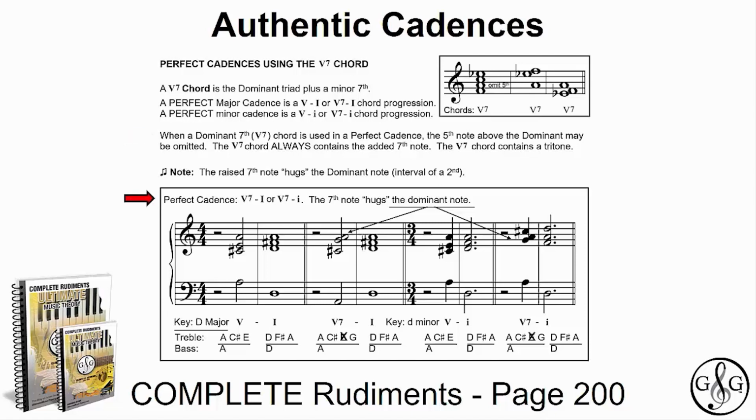And in an authentic cadence, also known as a perfect cadence, when the 5-7 chord is used, the seventh note hugs the dominant note. So we can kind of recognize it pretty easy.